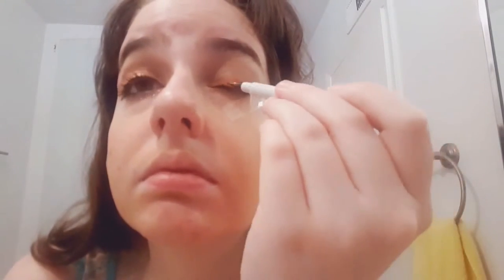So then I'm just using this pen eyeliner by e.l.f. And be careful using eyeliner because sometimes it doesn't work. Sometimes it dries out too quickly. But for some reason today, it was working. So yeah, it works whenever it feels like. But yeah, I'm just doing just a tiny wing.